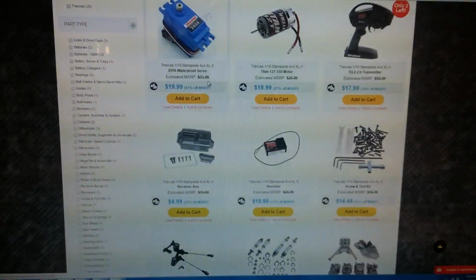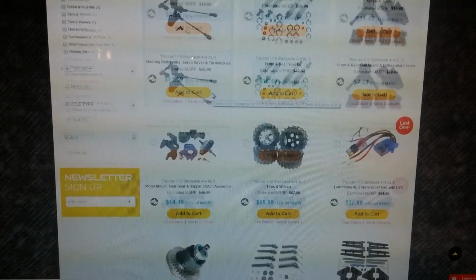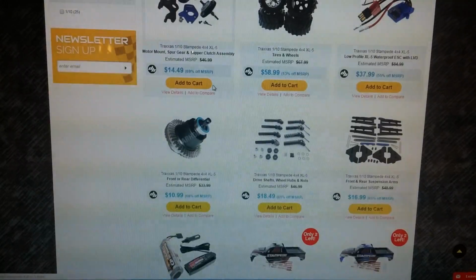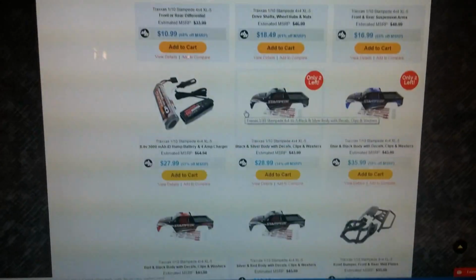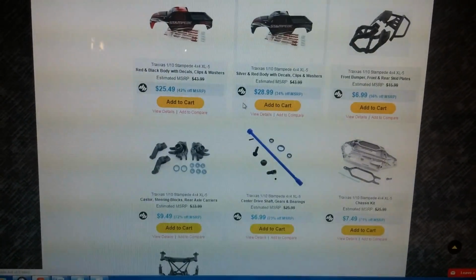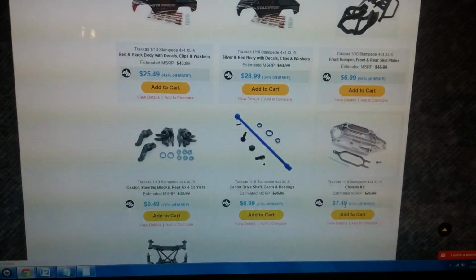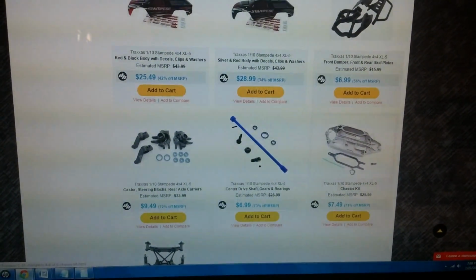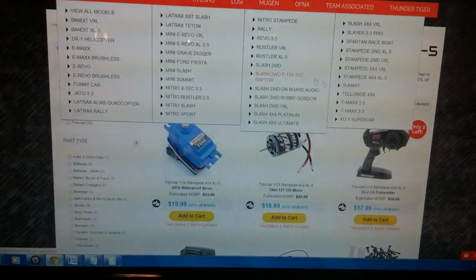You can build a Stampede 4x4 if you know the parts of this and what's compatible between this and the Telluride 4x4. You can build one for about 130 bucks as a roller. You can add electronics and all this when the cost somewhat goes up. But sometimes I've seen this chassis at $2.99. It's a little expensive here. It might be a little bit cheaper if we go to the Telluride 4x4.